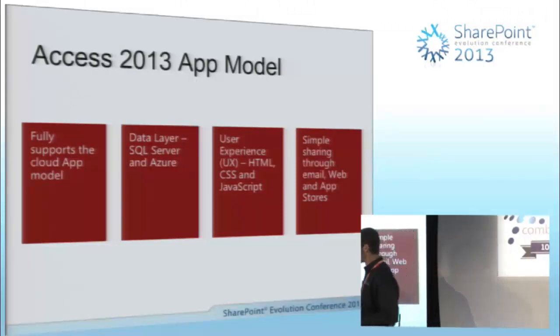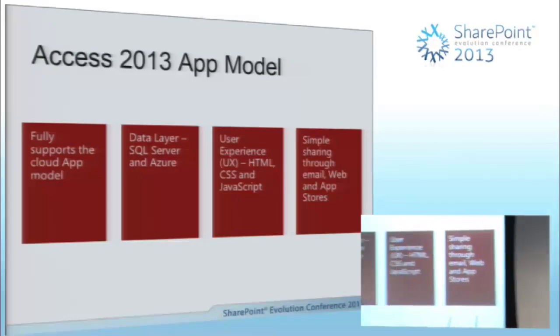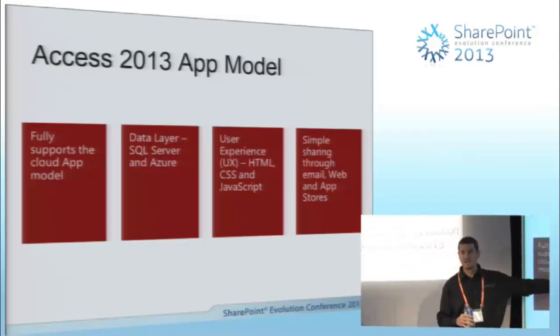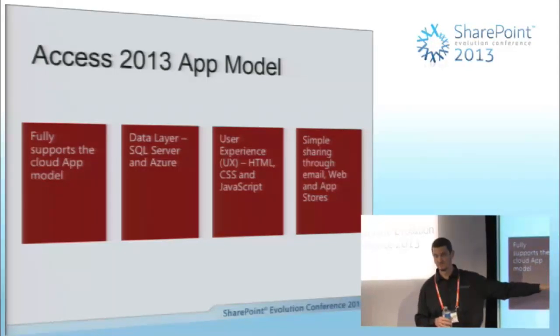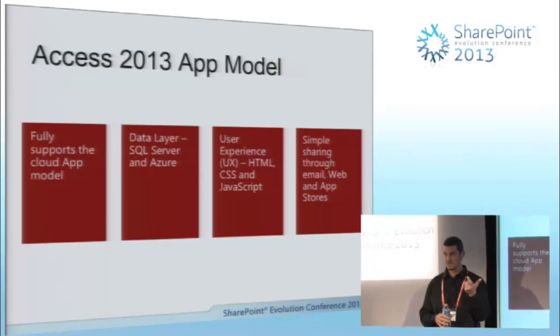It does fully support the cloud app model. The data layer, so when you create an Access form, what happens is very different than what happens when you create an InfoPath form. InfoPath form, you guys know what happens when you save it to SharePoint? Yeah, exactly. When you submit an InfoPath form to a SharePoint library, it basically saves the XML within the library, correct? Now that has advantages and disadvantages, depending on your scenario. And it's important to understand when to make the right choice.